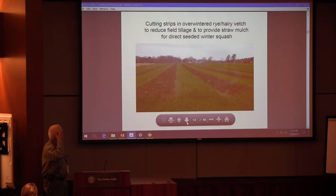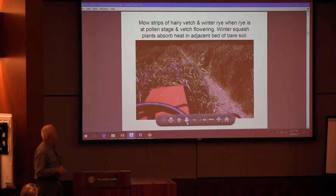So I would, with a spader, early in the spring, cut strips in my field of overwintered rye and vetch. And then I was able to direct seed winter squash or pumpkins in the alternating strips. But strips are wide enough that soil gets warm before I put the seed in. And I let the rye vetch continue to grow, so I'm getting a fair amount of biomass and straw mulch from that. And then at that termination time, which is the winter rye in the pollen stage, and the vetch beginning to flower, this case is probably a little bit far advanced.